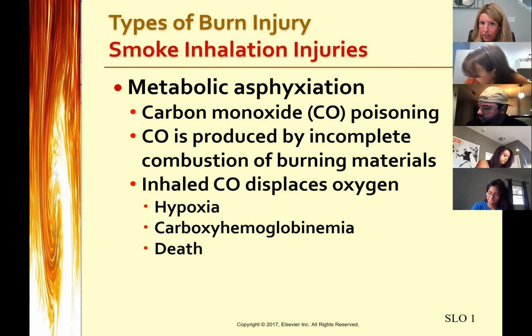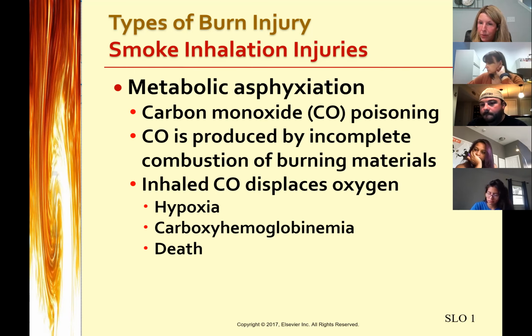So what happens is acute asphyxiation from carbon monoxide poisoning. The problem is it's tasteless, it's odorless, and obviously we can't see it. So that's why we have carbon monoxide detectors. Another thing with carbon monoxide is you have cherry red flushing on the skin. And because of the displacement, the patient might become confused, disoriented, have blurry vision, and then pass out.